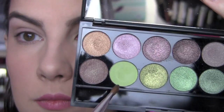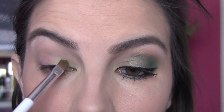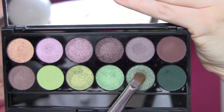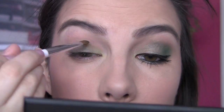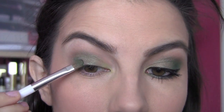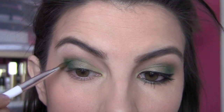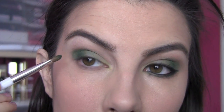And the way I got my look today, I primed my lids first, and then I used the matte spring green color on the inner half of my lid, and then I went in with one of the shimmery emerald shades, such a pretty color, and I patted that all over the rest of my lid. I started to get that up into the crease and blended that out some, and then I went in with one of my favorite shades in this palette, which is that dark matte green. And what I love about it is it comes off dark, it comes off matte, but you also really see the green in this shade as well.